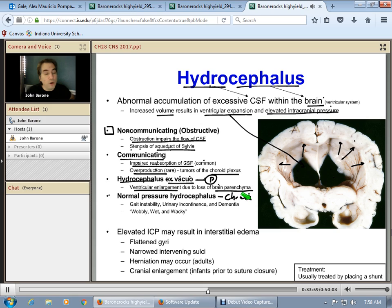And these patients are usually older, and they come in with a classic triad. They come in with gait instability, urinary incontinence, and dementia from this chronic pushing on the brain. The mnemonic for it is, they're wobbly, can't walk, right? They're wet, incontinent, and they're wacky, dementia. Wobbly, wet, and wacky, or wet, wobbly, and wacky, whichever way you like to say it. So that's a classic way to remember normal pressure hydrocephalus. And again, if I measure the pressure, most of the time it's normal. But from time to time it does go up. And that's what causes damage to the brain chronically, and you tend to get these classic features.